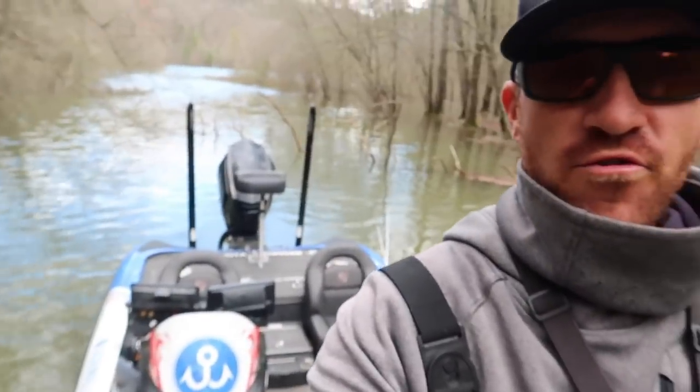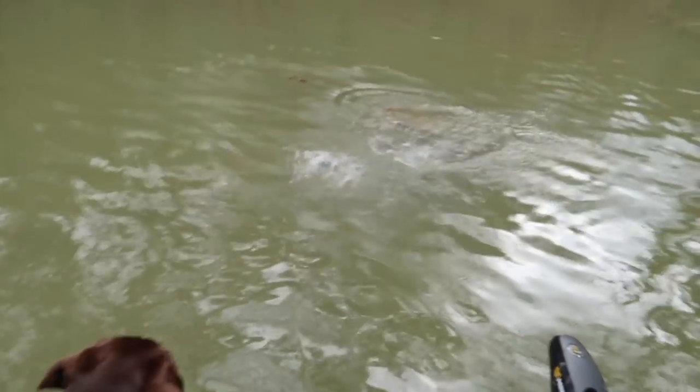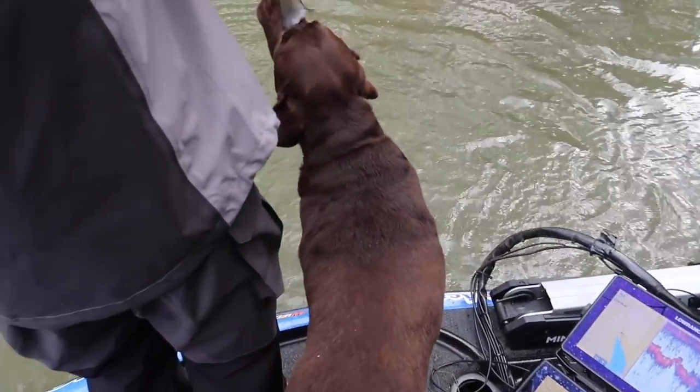All right, y'all, so we have moved our way back up in this back end of this drain, basically. It's sort of the back end of the creek, and ooh, there's one. Morty's got him one right now. There you go. Heck yeah, rattling Ned fish.